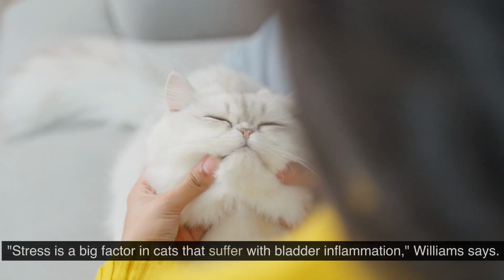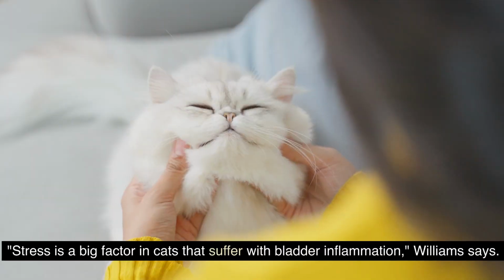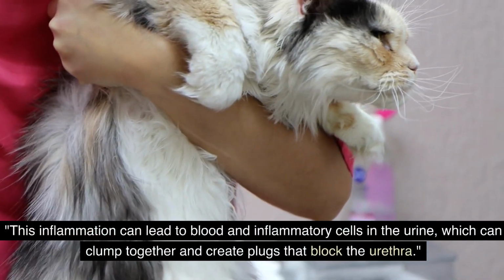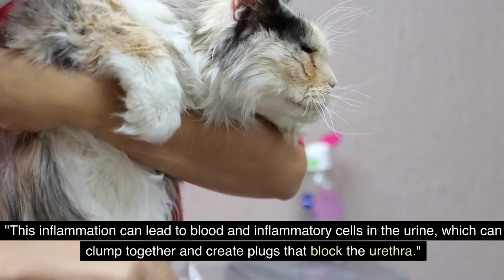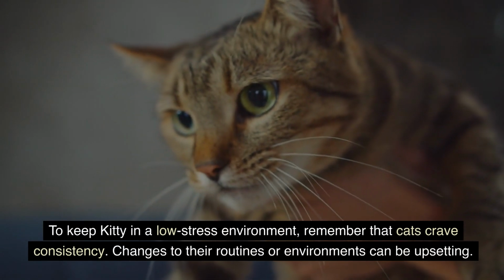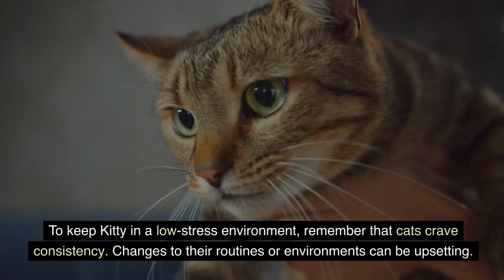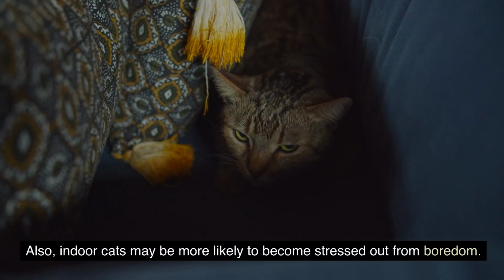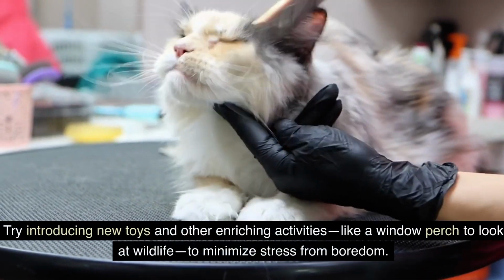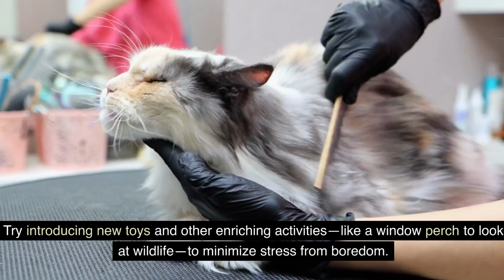Stress. Stress is a big factor in cats that suffer with bladder inflammation, Williams says. This inflammation can lead to blood and inflammatory cells in the urine, which can clump together and create plugs that block the urethra. To keep kitty in a low-stress environment, remember that cats crave consistency. Changes to their routines or environments can be upsetting. Also, indoor cats may be more likely to become stressed out from boredom. Try introducing new toys and other enriching activities, like a window perch to look at wildlife, to minimize stress from boredom.